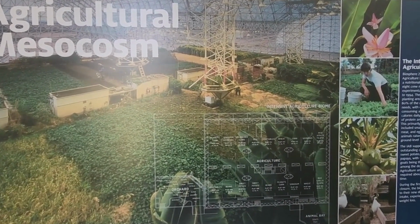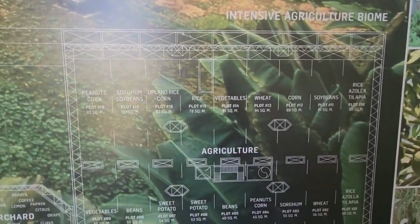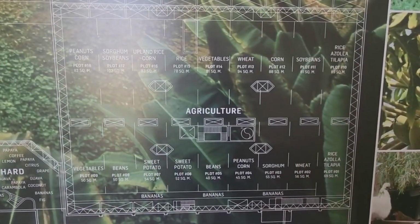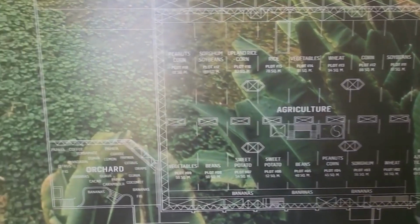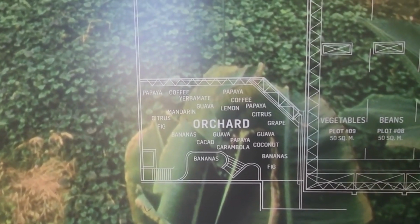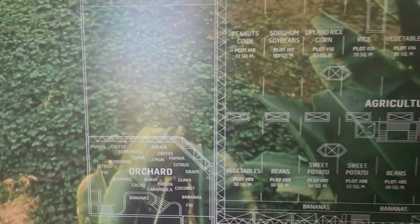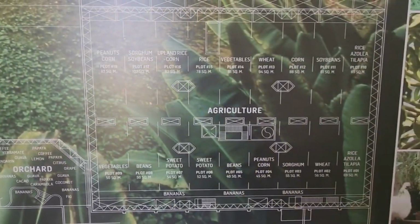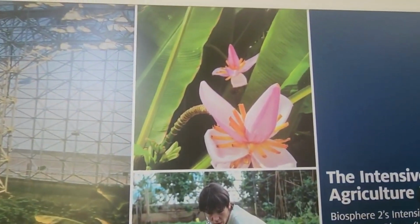Mesocosm. Don't those all sound good? Papaya, grape, guava, coconut, bananas, fig. The agriculture of it all. Man, like I said, I could use a really nice meal right now.